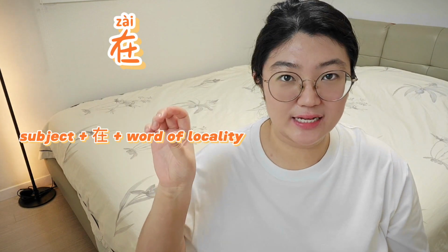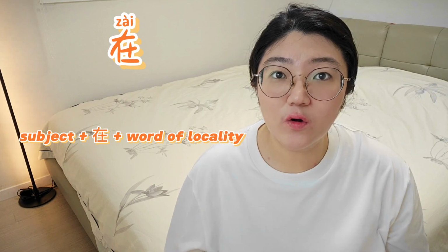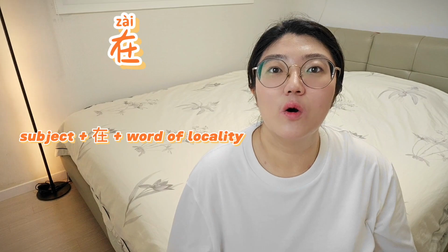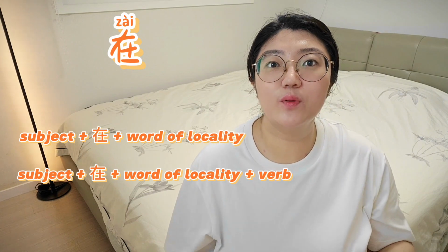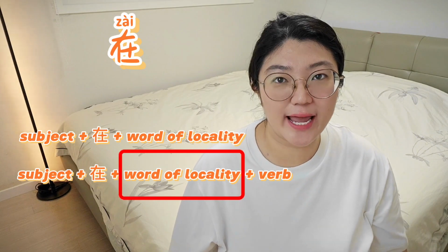But in reality, in real conversations, I highly recommend you only memorize the format and structure of these sentences, which is either subject plus 在 plus word of locality, denoting the presence of the subject at that location, or subject plus 在 plus word of locality plus verb, implying that the subject is doing something at that particular location.